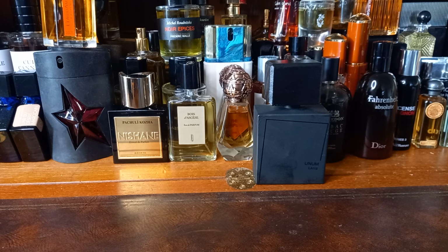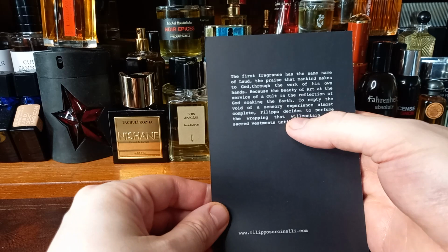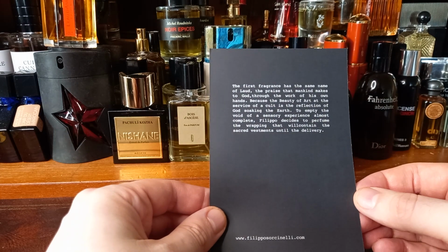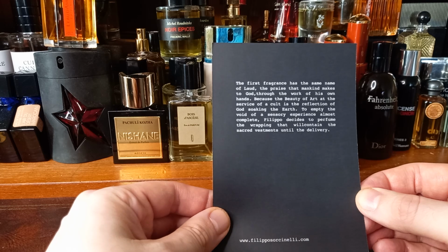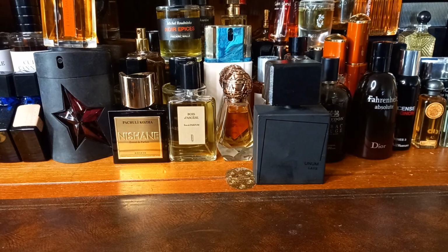Yikes. I mean, not to be too... I don't want to be nitpicky and stuff like that, but there's not a gap between the will and contain. It looks like he's ran this through fucking Google Translate, frankly. But we will forgive him because it's not about what the fucking box is like. It's not about the literature that comes with it. But if you're going to make a song and dance about it like you have, it needs to be better than that. Sorry.